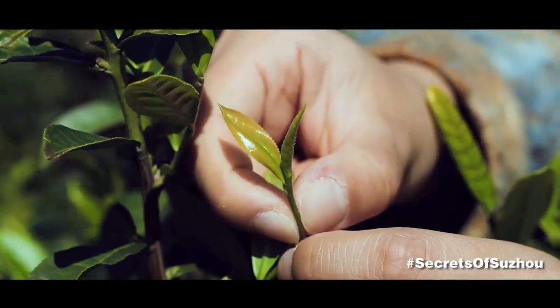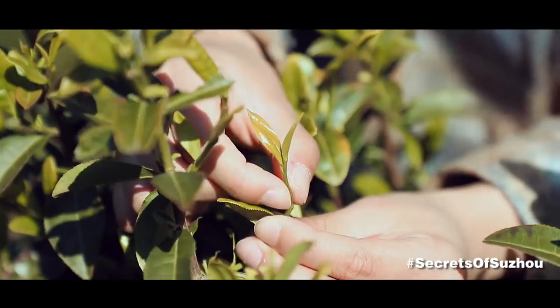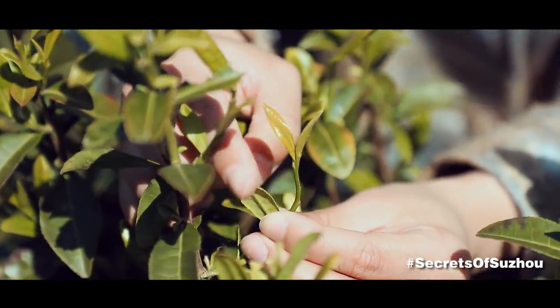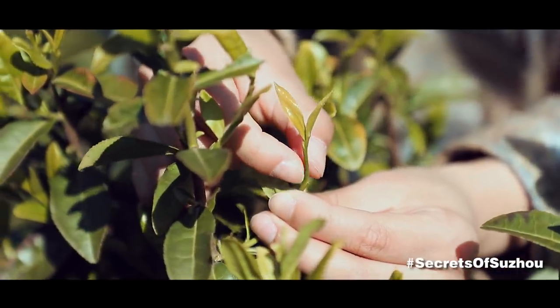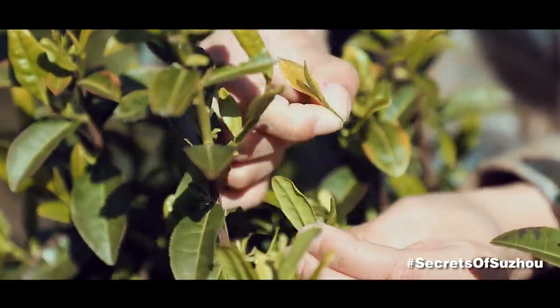Wow, the tea leaves are very tender. I feel like I have to be extra careful, otherwise I will easily destroy it. To be successful, we need our index finger and the thumb to hold the tea leaf and then remove it with a light touch, just like this.